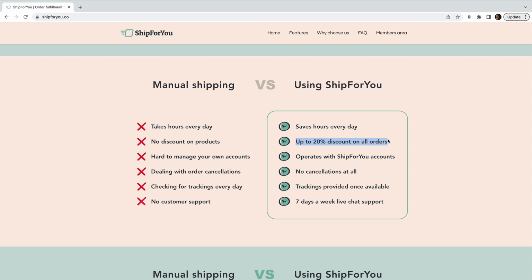So it's really an amazing service, without which there will be just too much manual work and too little profit in the end in many, many cases for many products. So this is a kind of service I strongly suggest trying out. It's amazing that this sort of a thing exists.